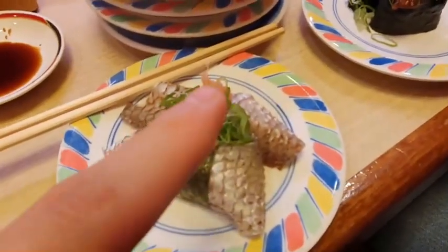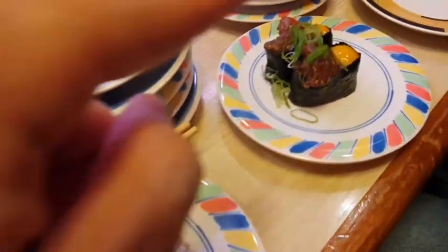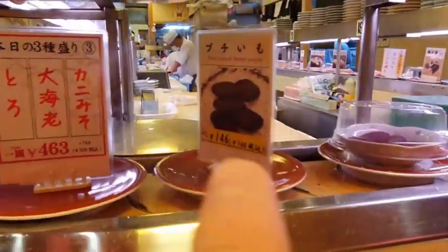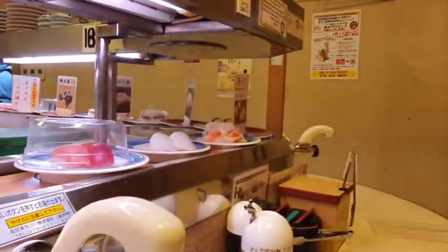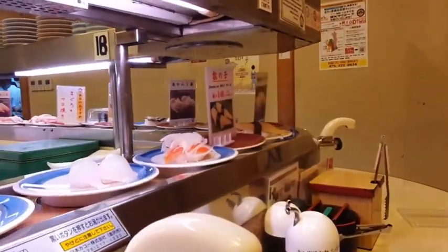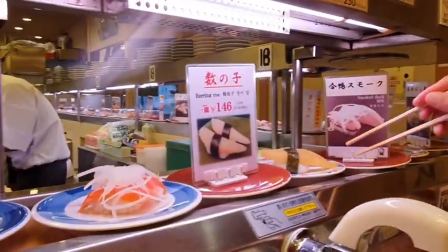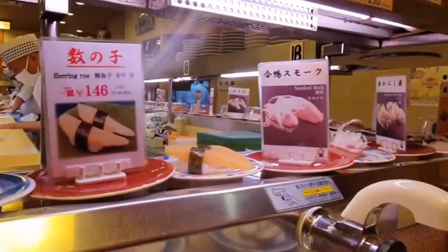Interesting options. This is sea bream skin, and this is like tuna with quail egg inside. You see these nice little infographics with English that describe. So if you don't know what it is, they have it in English as well. Really helpful, especially if you want to try something new and experiment. Really, really interesting.